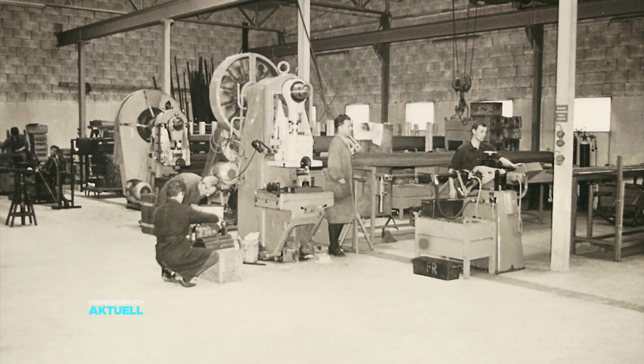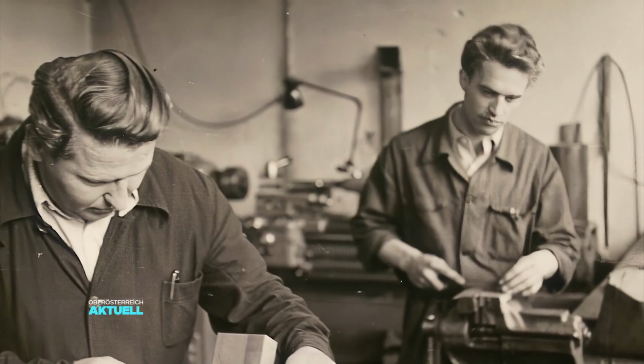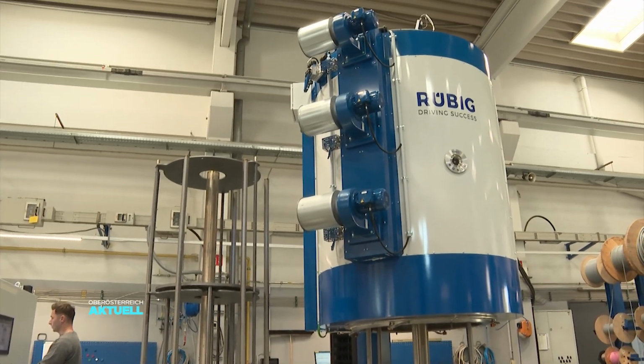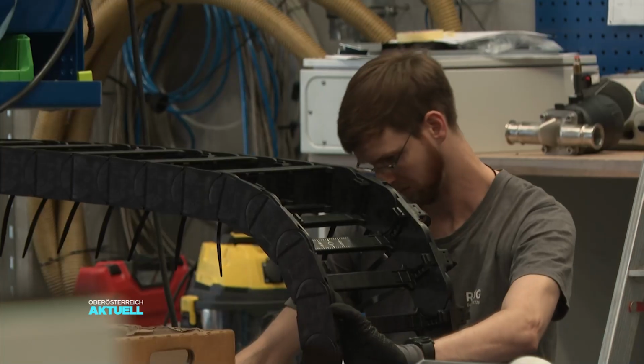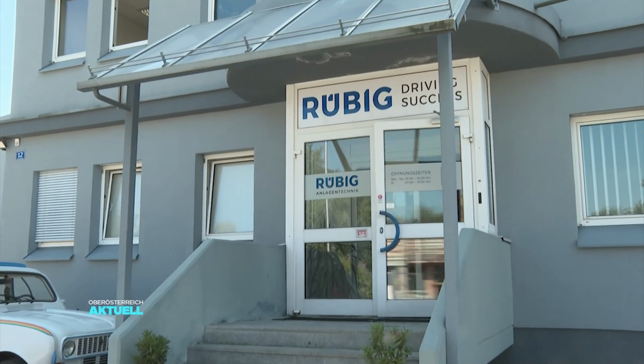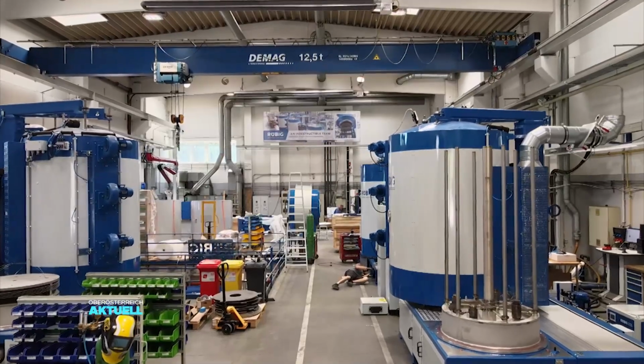It all started in 1946 with a blacksmith shop. The company now has several mainstays, ranging from the heat treatment of aluminium and steel parts to plant engineering, traditional forging technology, and the development of new processes and technologies specifically for surfaces. The RUBIG Group exports almost half of its production internationally. There are 4 locations in Wels and sales partners in 20 countries around the world.